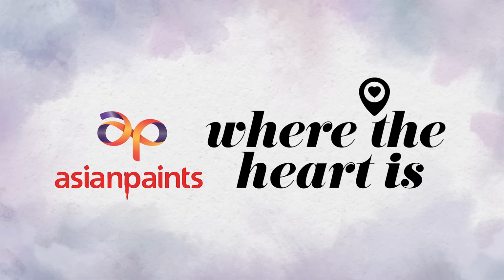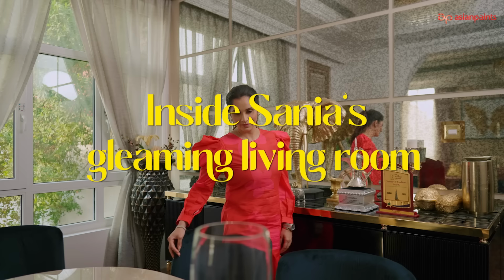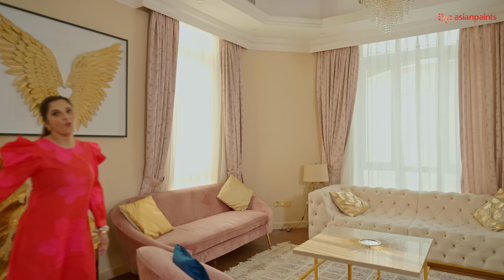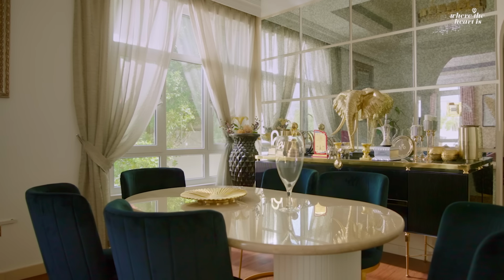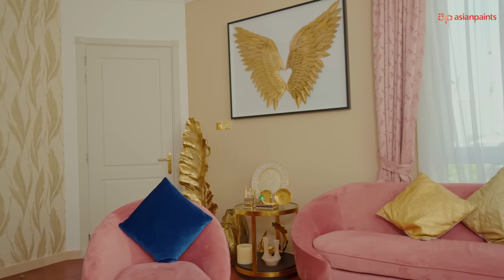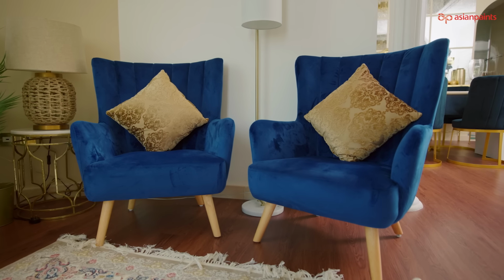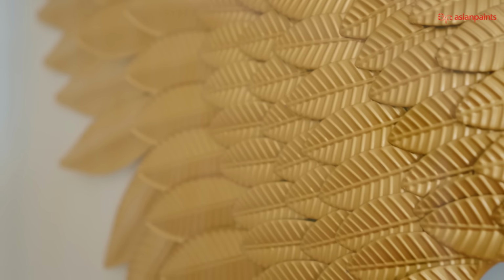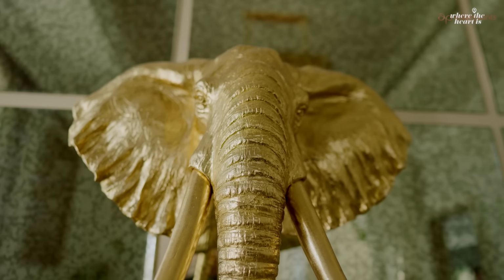Welcome to my home. Welcome to the most formal section of the house. This space is very different to the rest of the house. It has a lot of color, it has a lot of character, it has a lot of accents. It's got a lot of gold in it, which not a lot of people are too comfortable using.